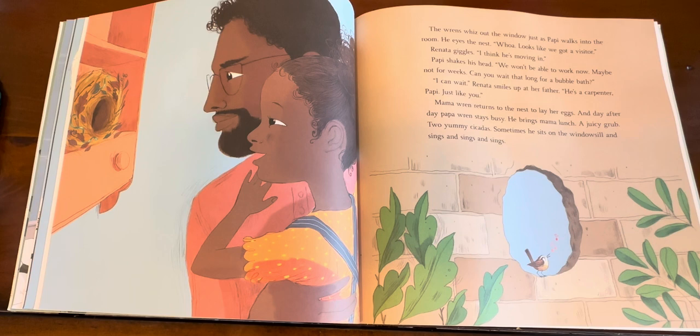Mama Wren returns to the nest to lay her eggs. And day after day, Poppy Wren stays busy. He brings Mama lunch, a juicy grub, two yummy cicadas. Sometimes he sits on the windowsill and sings and sings and sings.